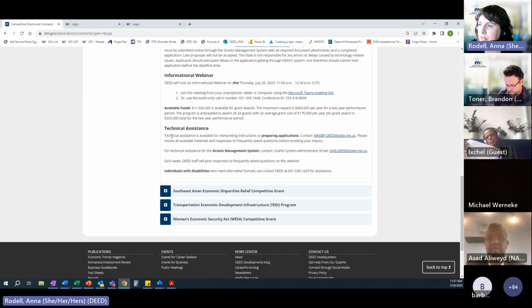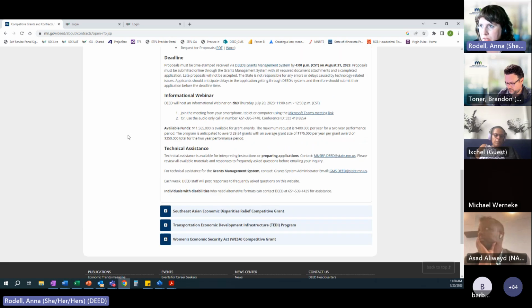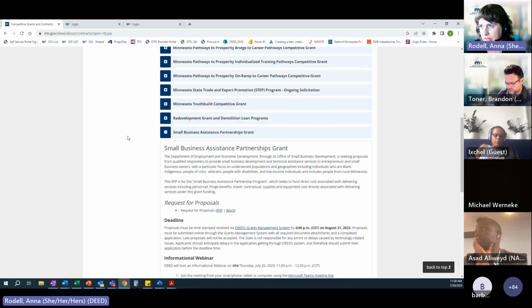And then in terms of technical assistance, if you need technical assistance interpreting the instructions or preparing the application itself, please reach out to the grant program staff under the mnsbp.deed@state.mn.us email address. For any technical assistance for the grants management system itself, you'll be reaching out to me directly on the GMS, which stands for Grants Management System, .deed@state.mn.us. We are very responsive to that email, and I get notifications once I've received messages in there. So if you're experiencing any technical issues with the system itself, please reach out to us using that email address.